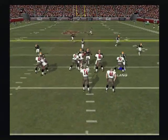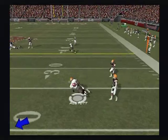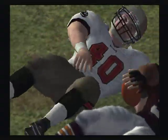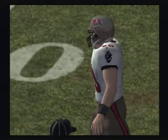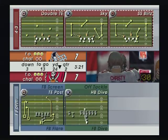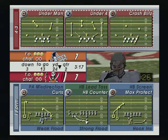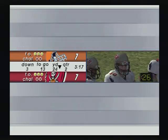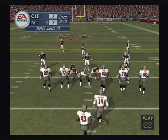Dimebacks in for this play. He's looking to pass. Passing right, he hits his receiver. And he's brought down at the 24. Just about a 3-yard gain. They'll be faced with a long third down play here. Ball on their own 24.